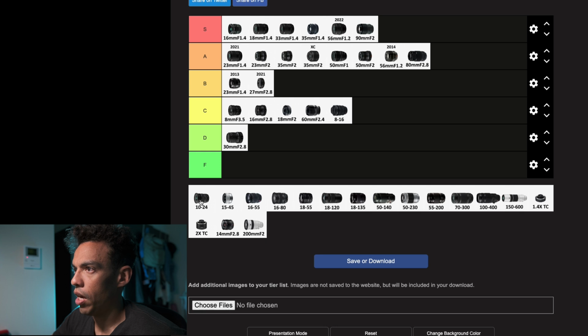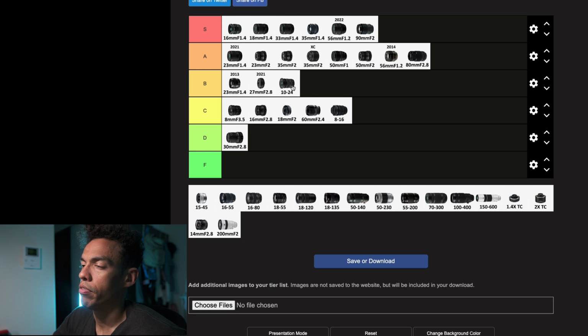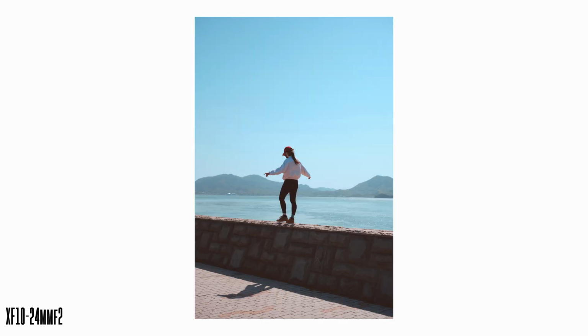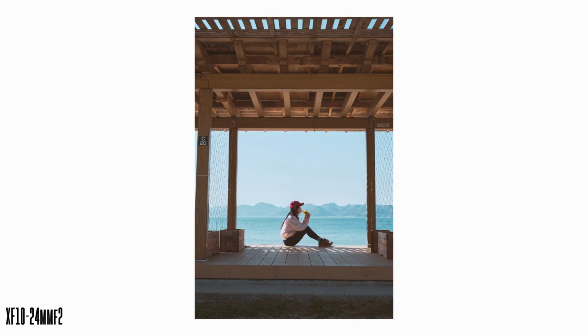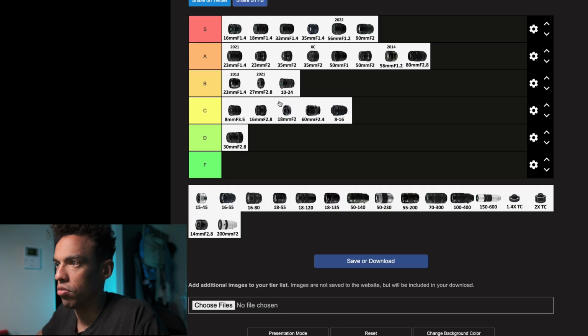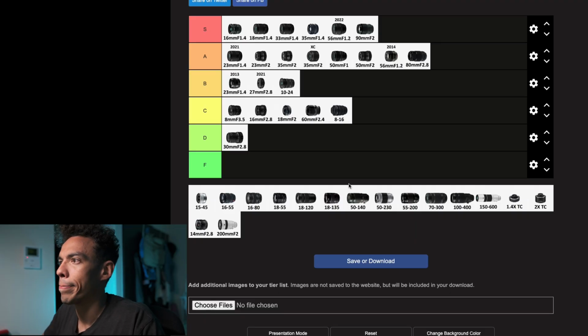10-24, I would put it B or A. So this lens is great, a great companion, a great 16-35 equivalent if you travel or if you do some architecture work, other stuff as well. It has some slight lack of sharpness at f4 on some focal lengths, but honestly, most people would not be able to tell, so don't worry too much about it. It's good enough. Yeah, either B or A.